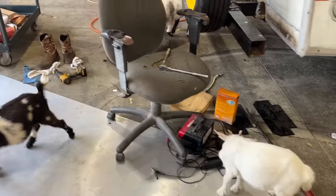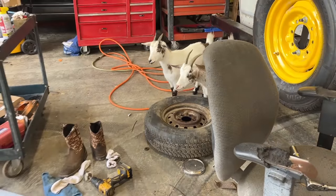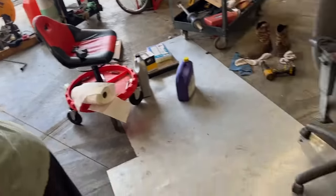We got the whole herd moving in on us now. All the Rocky Juniors and Flower and Mabel.